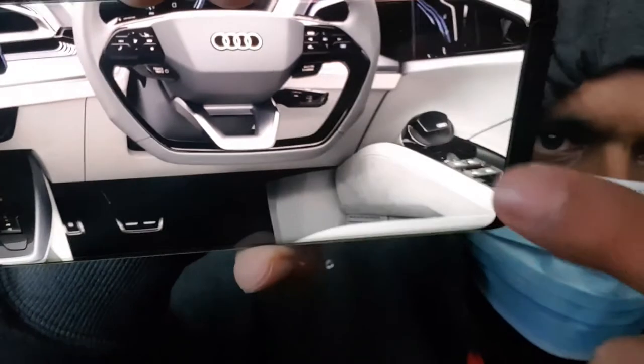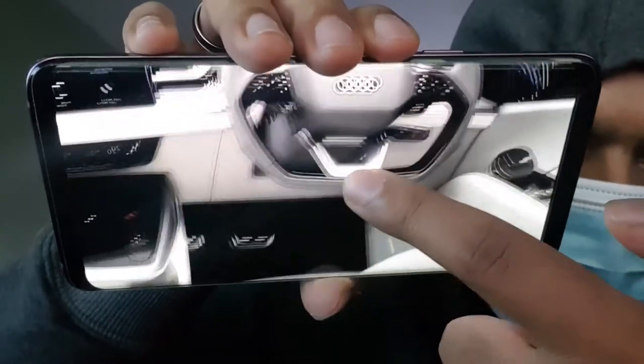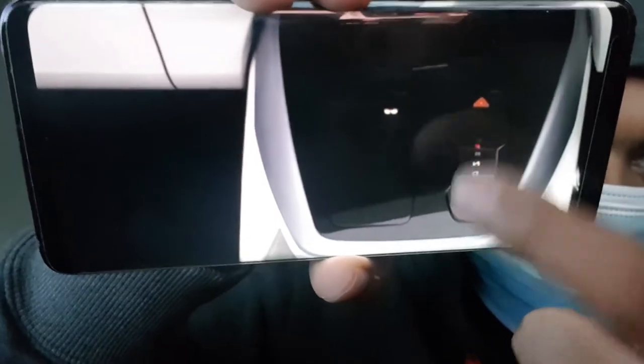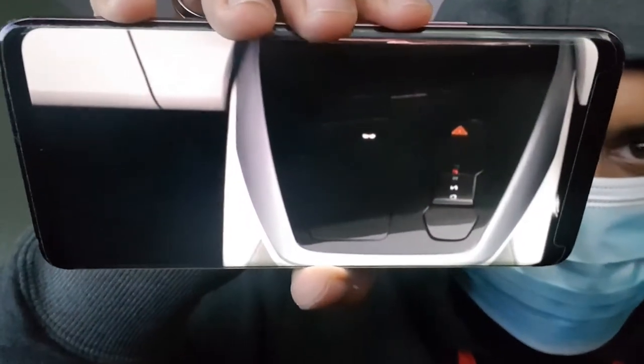Let's have a look on the side. It looks like it has a water bottle holder as well, like there. Can you see that? I know it's got the pedals and stuff. The gearbox looks very different to the current. Not the gearbox, I mean the place where you change gears, the gear stick. Well, it's not really a gear stick anymore on these cars nowadays.